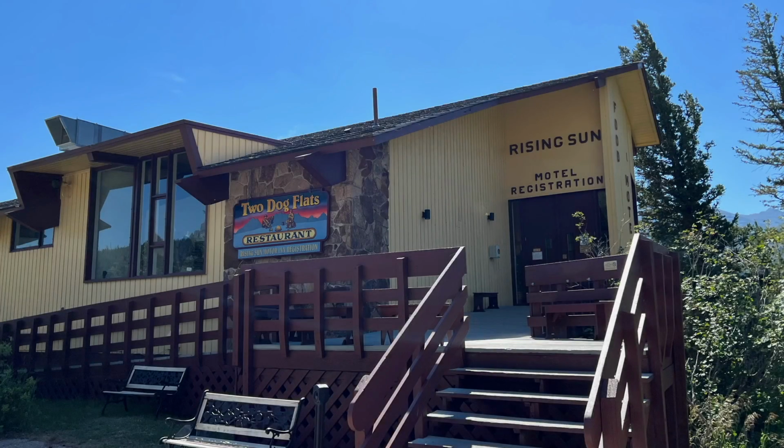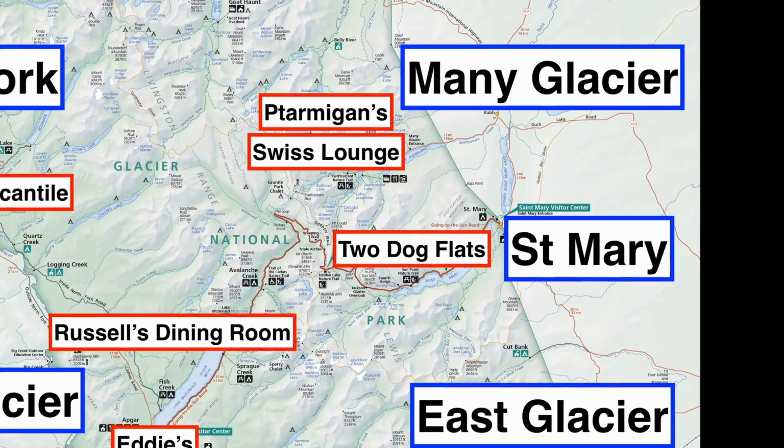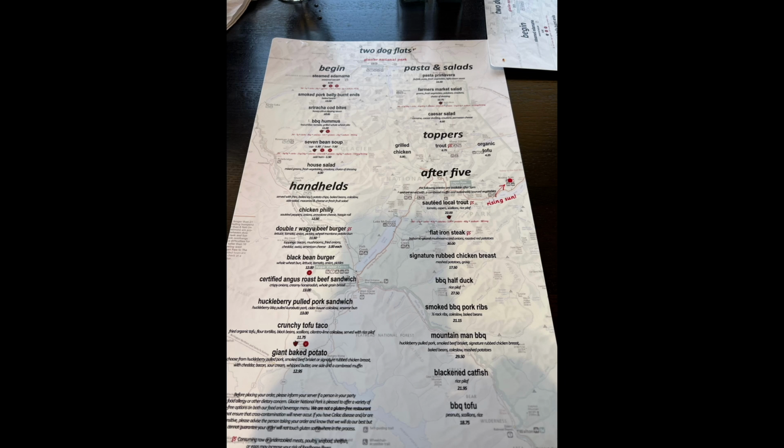All right, next up is Two Dog Flats. This restaurant is located by the Rising Sun Campground and the Rising Sun Motor Inn, as you descend from Logan Pass into East Glacier, and this is actually the only restaurant along the road. This is a grill for breakfast and lunch, and then for dinner time, they have some fancier food like steak and duck and trout, but you can plan on paying about $11 for lunch, which was pretty refreshing. We've been paying about $18 for a burger the last couple of days, and so we're liking this.